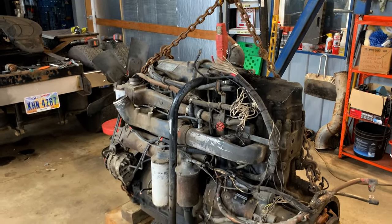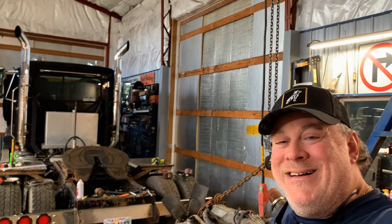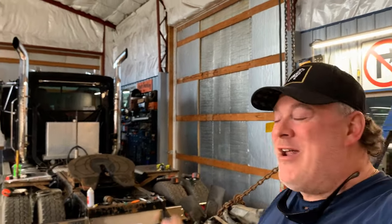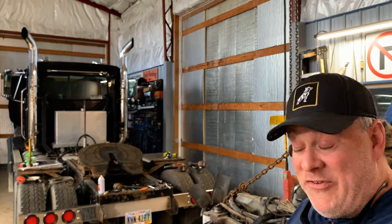Awesome, guys. Awesome. So listen, we got one more thing I wanted to tell you about. We just got back. We just bought another International Cruiseliner cab over. My son did. So now he's going to have a red one and a white one.